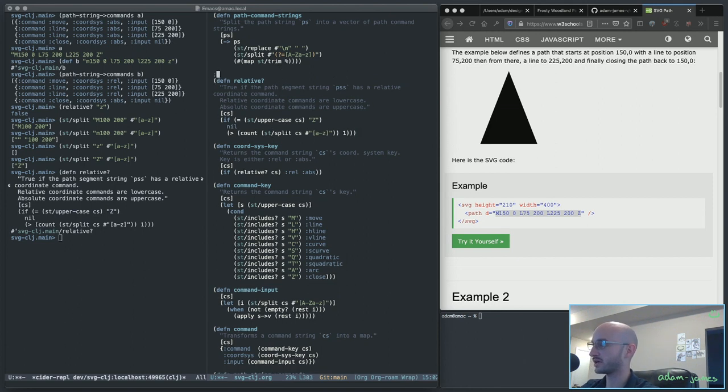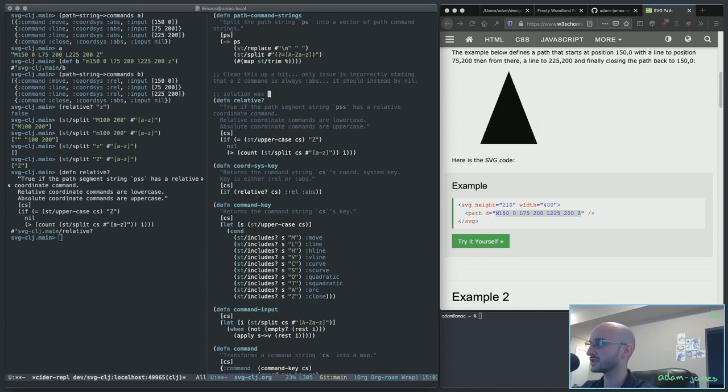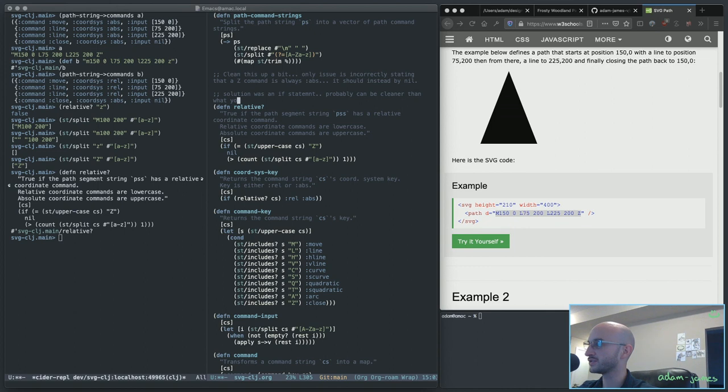So let's put a little note here. Clean this up a bit. Only issue is incorrectly stating that a Z command is always abs. That it should instead be nil. Solution was an if statement. Probably can be cleaner than what you see here. Boom. As long as I leave a note that shames future me, I can leave it. That's fair, right? That's legit.